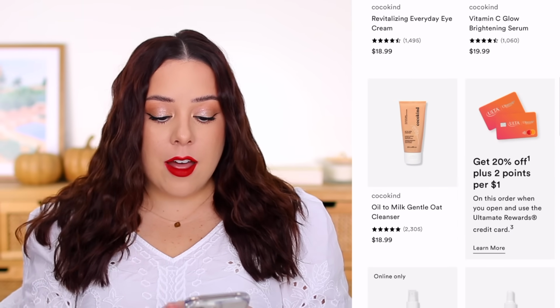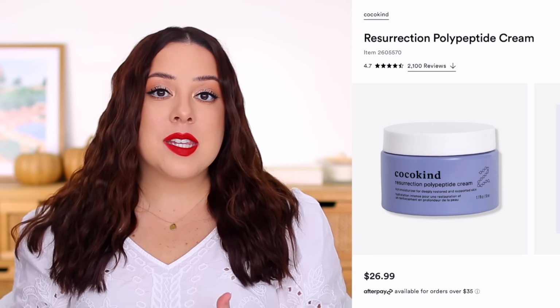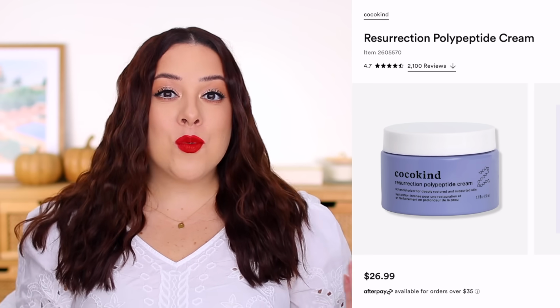I just recently tried a product from this brand that I love so much. It's the Resurrection Polypeptide Cream. I talked about it in my recent favorites and fails video. And if you have very sensitive skin, like I do, I have eczema prone skin, it just overall is kind of red and irritated, especially during this time of the year. This is such a good moisturizer, and a ton of you said that you love it as well.